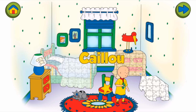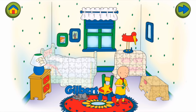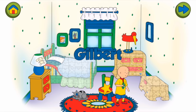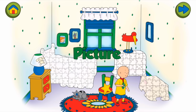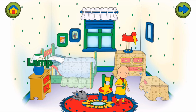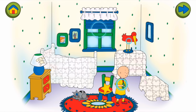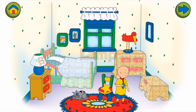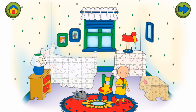Caillou, that's me! Gilbert, that's our cat! Picture! Pictures are used to decorate a room. Lamps light up the room at night. Windows allow us to see outside.